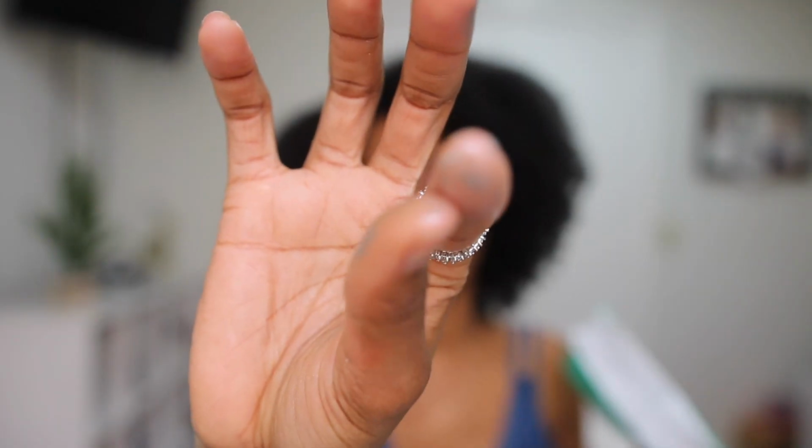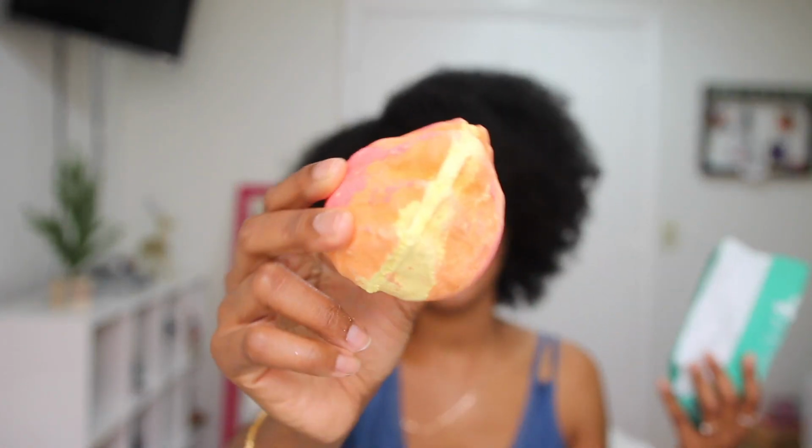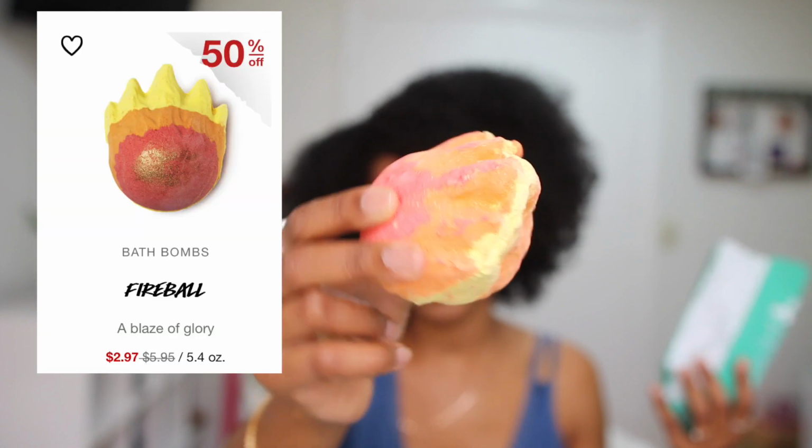And there's shimmer right here on my hands from just holding it for 2 seconds. It's so crazy how quickly these things just melt into your skin. This smells so good. I don't know what I'm going to be doing with this. I think this is like a bubble bar or something. I don't know what it is. It smells like fruit all mixed together. And there's glitter in it, so just be aware of that too.